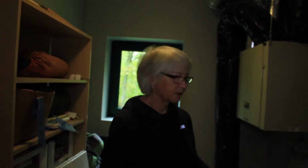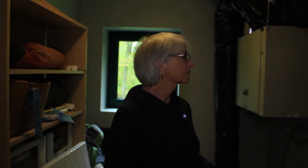A lot of people have asked why to have a mechanical room upstairs. Well, we are quite near the flood zone of the Rideau River, so having these upstairs, if we had a major flood, these would not be damaged and we would be able to just keep on going when the water subsided.